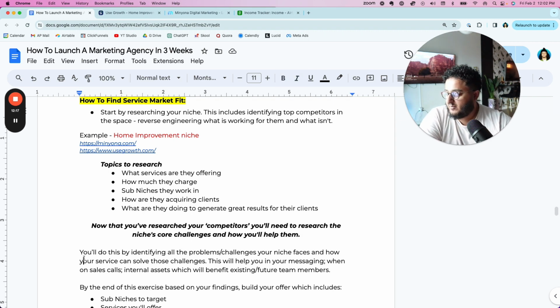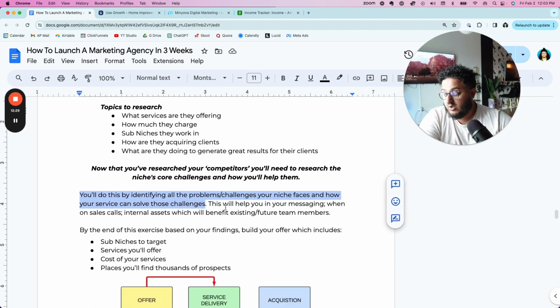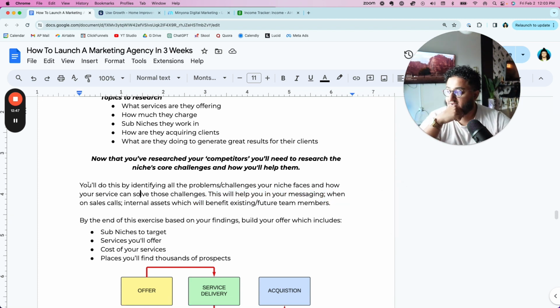That's the next step. And you're going to do this by identifying all the problems and challenges your niche faces and how your service can solve these challenges. This will help you in your messaging. It will help you on the sales calls, as well as any internal asset that you will have, which can benefit future or existing team members. So again, to reiterate, you're going to identify all the problems they're having, and then figure out how you can solve them. What services can I find to solve these problems?